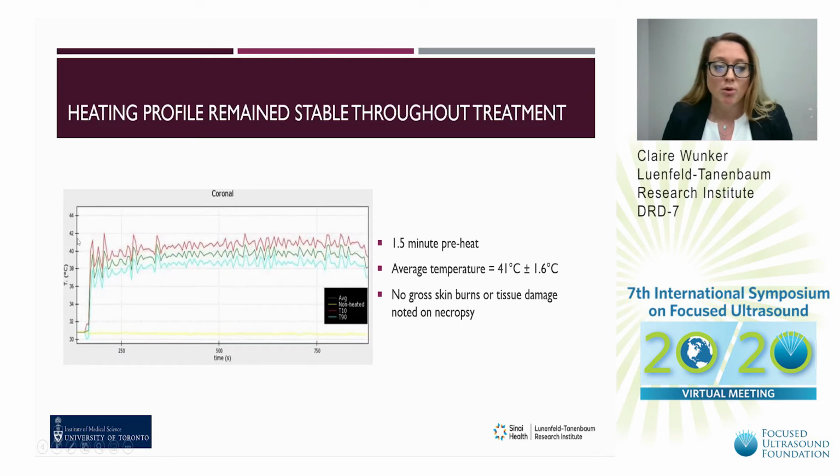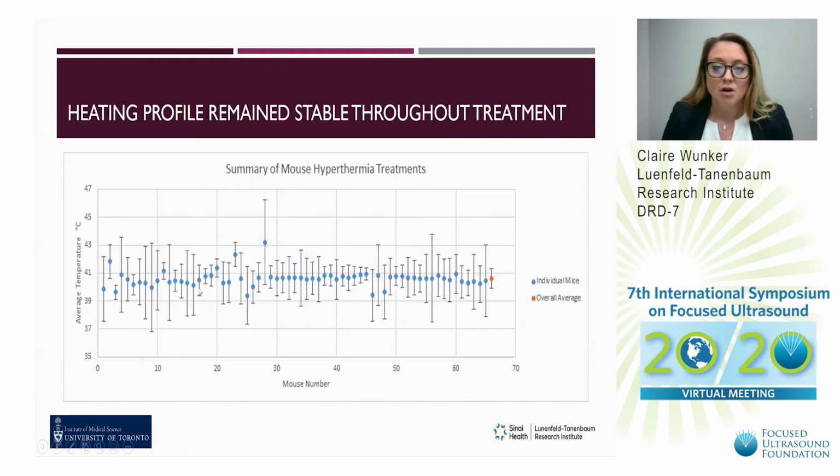We initially have a 1.5 minute preheat cycle that gets the target temperature into the desired range. They then undergo a 10 or 20 minute treatment where the average temperature remained at 41 degrees Celsius plus or minus 1.6 degrees. In our animals, we saw no gross skin burns or tissue damage on necropsy. Over the course of our feasibility study, we saw that there is a very consistent level of the target tumor temperature throughout and between treatments.